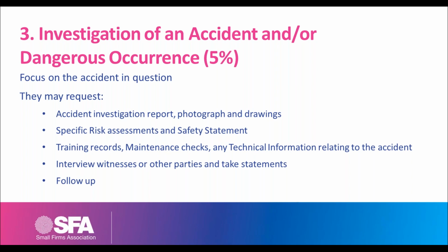If you have any questions on what should be reported, then you can send them through to us. They only result though in 5% of the accidents. So this is the number one reason why people think they're inspected, but it actually only results in 5%. And even in that 5%, it would be very serious accidents. So they focus on the accident in question, and they may request the following information.